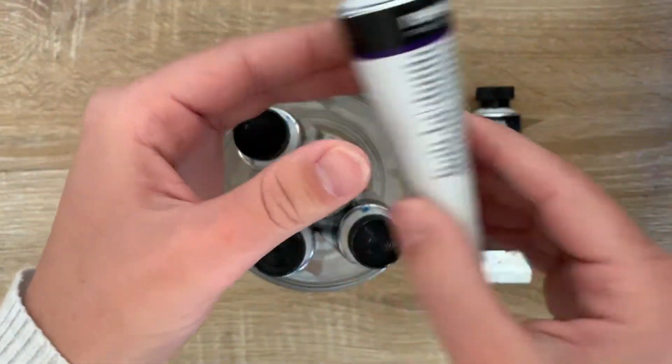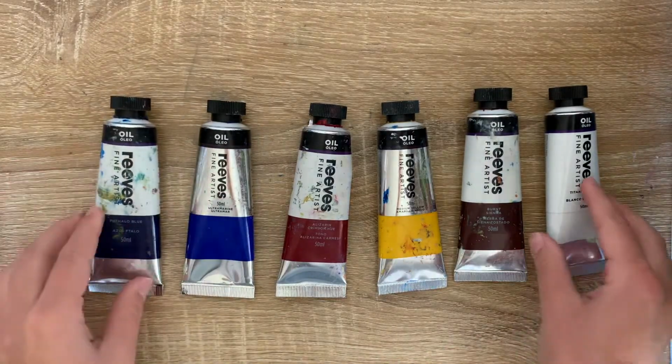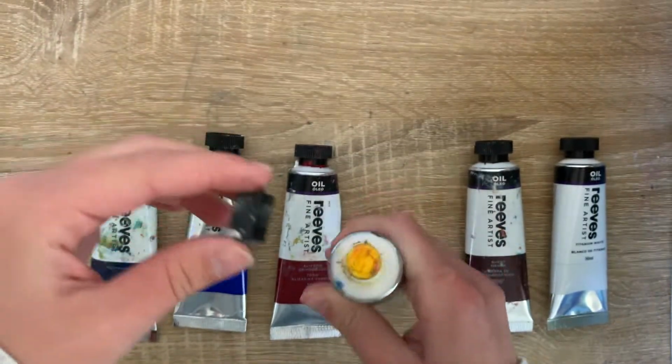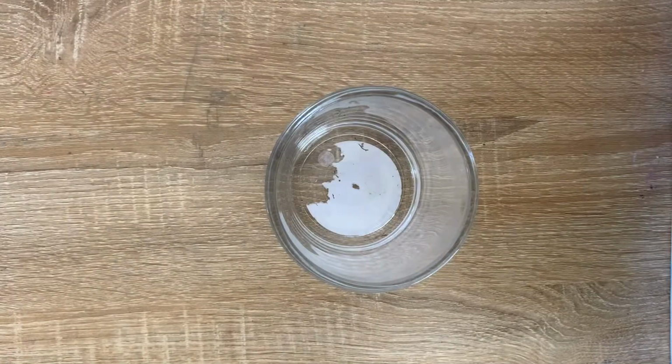For my oil paint, I just use the Reeves oil paint, honestly. It's the first one I found in my closest store. Another good brand is Art Spectrum. They sell good oil paint and there's some water-based oil paint.